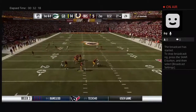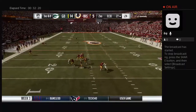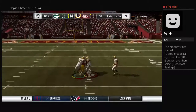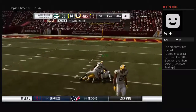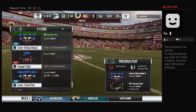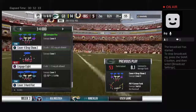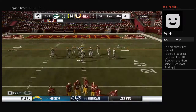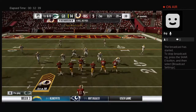Go. Smith. He sets to fire deep. And that's caught inside the 30. And he takes it down deep into Green Bay territory. Now whistles come in. We're going to get a timeout here by the offense, as they'll stop the clock with 24 seconds to go in this first half.